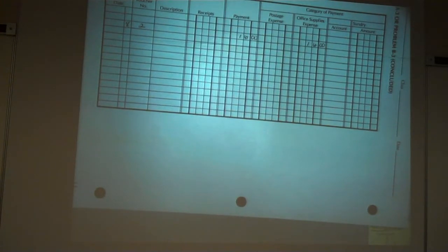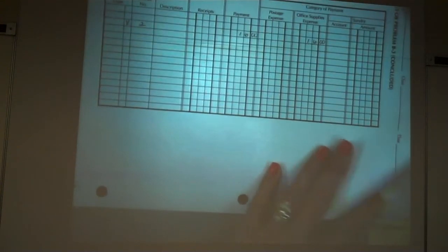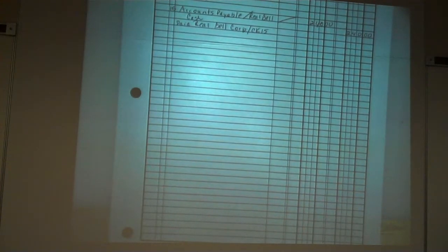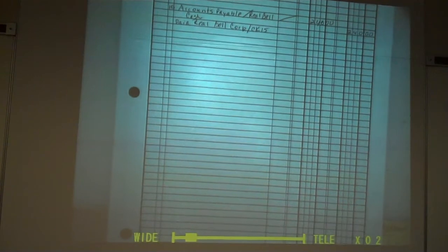On the 15th, we issued check number 15 to Real Bell Corporation for $240 for past purchase on account. Where does that transaction go? It's going to have to go to the journal. The date is the 15th. Cash was involved. It should make it a little bit easier. Cash was our credit.